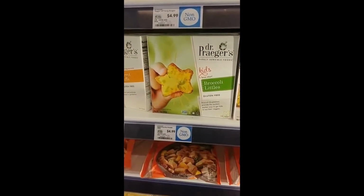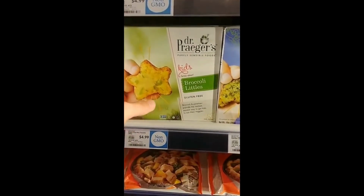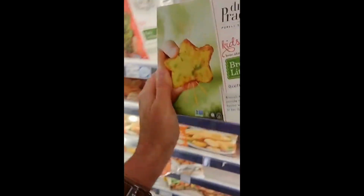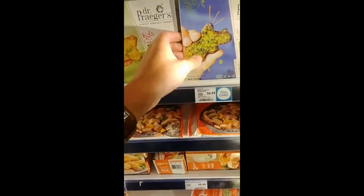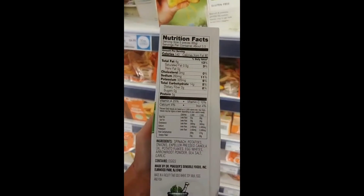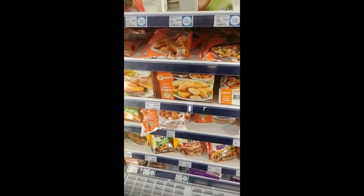These are Dr. Praeger's broccoli littles, gluten-free, but they're made out of potatoes, y'all. We're talking 12 net carbs per serving. It's scary. Here's spinach littles. Again, 12 net carbs. So when you are looking at different things, you've got to read that carb label, because just because it tells you it's gluten-free and you think that means it doesn't have flour in it, it must not have carbs in it, that's just not the case.